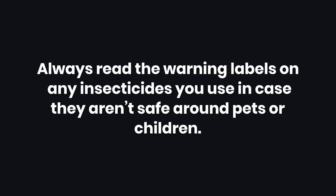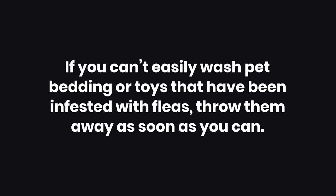Warnings. 1. Always read the warning labels on any insecticides you use in case they aren't safe around pets or children. 2. If you can't easily wash pet bedding or toys that have been infested with fleas, throw them away as soon as you can.